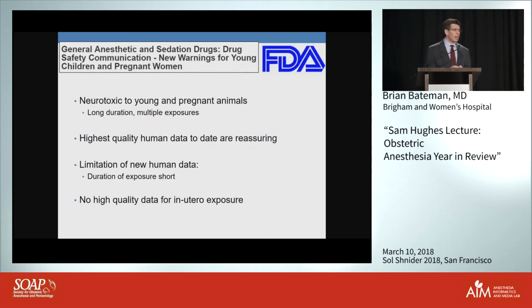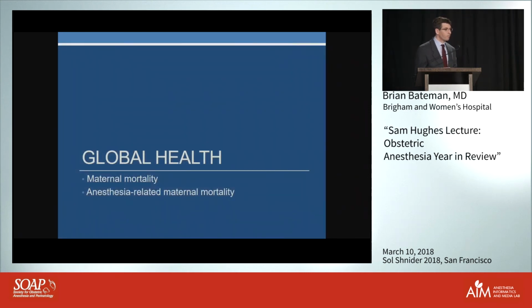So while we know from studies in animal models that anesthetic agents have the potential to be neurotoxic, particularly when given over a long duration and with multiple exposures, the highest quality human data that we have to date, these two studies that I just presented, are quite reassuring. Limitations of the new human data are that the duration of anesthetic exposure is very short, and we also don't have comparable high-quality data for in utero exposure, so we need to extrapolate when counseling patients based on what's been observed in studies on young infants.